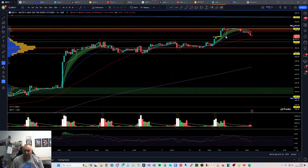I originally had a level around here, but I got rid of that. I think this 50 moving average, 45.40, which is also the top of that pivot, gives us a small area. I'd say that's a higher risk, but the better area will be this previous support.